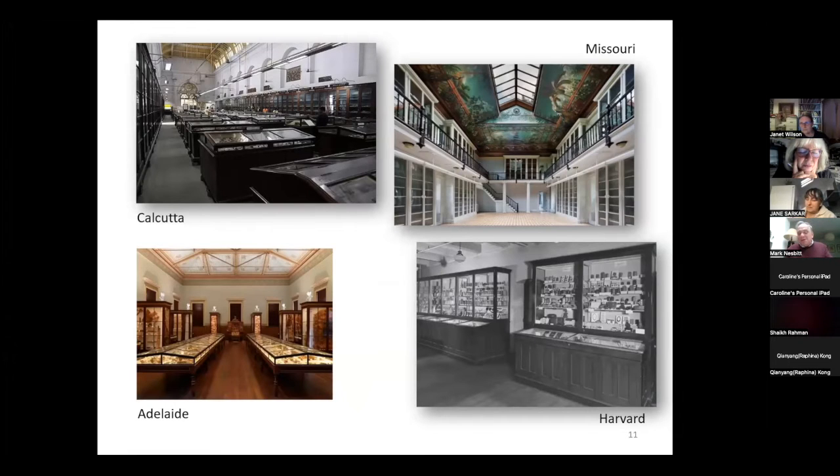The Missouri Botanic Garden Museum, which has just reopened, is exactly the same size and design as the Kew Museum. The Indian Museum in Calcutta, the fantastic Museum of Economic Botany in Adelaide Botanic Garden, the Harvard Museum, which is now in store up in the attics.